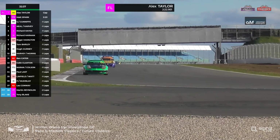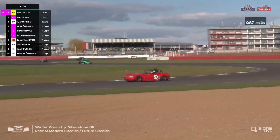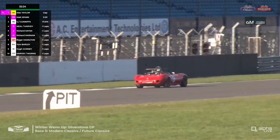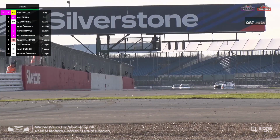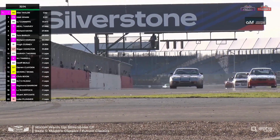Alex Taylor with the fastest lap of the race, 1 minute 22.951, is not easing his pace. I gather the contact at the start of the race might well have been between Tony Blake and Alex Taylor, but if it was Alex Taylor, there's no ill effects or obvious signs of any damage to that car. And I can also report that the Mustang Mark 1 of Martin Reynolds, sadly, I gather, is out of the race as well with problems.